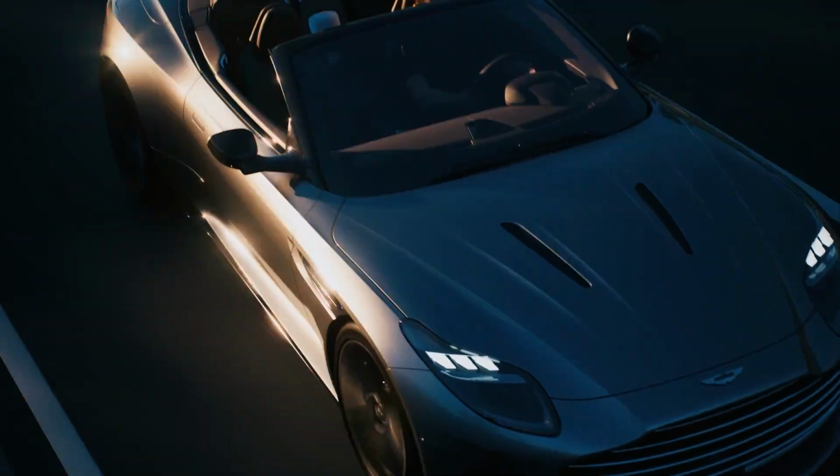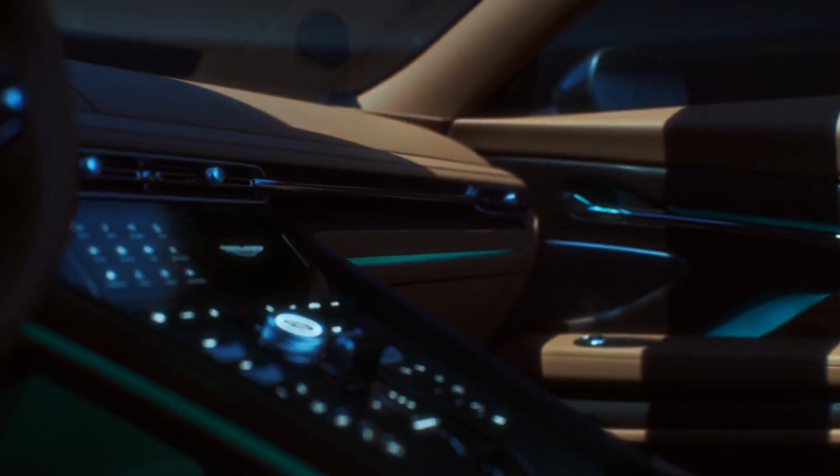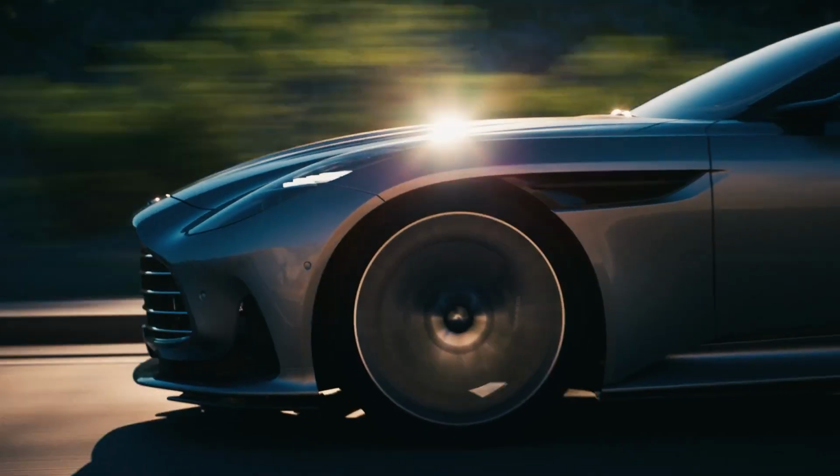All right, so this seat, it's really comfortable. Guys, sorry, hold on. Let me turn off my engine. Does my engine noise annoy you?